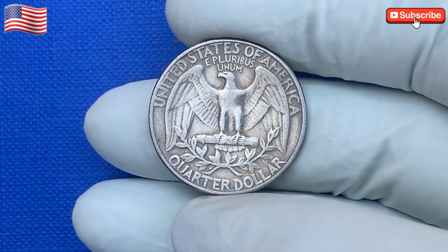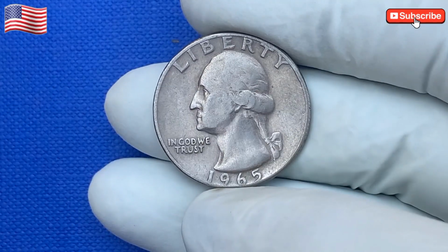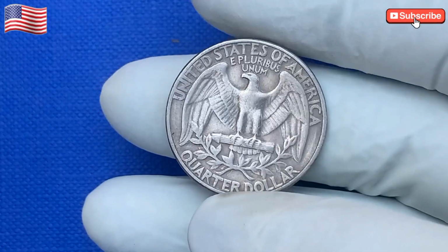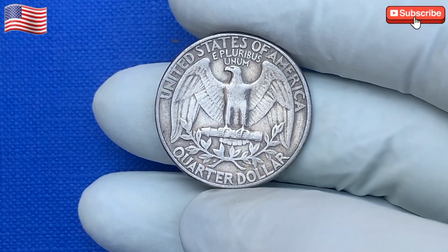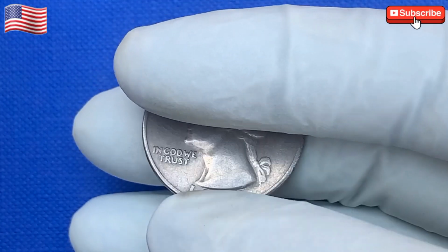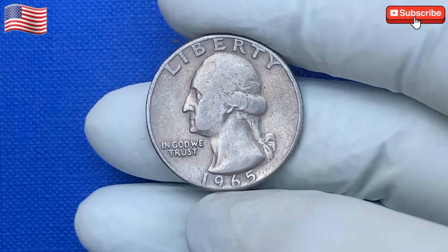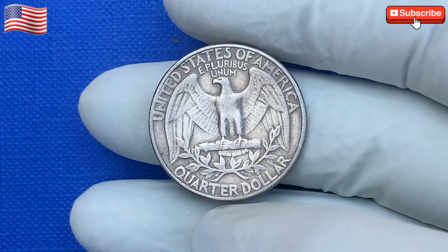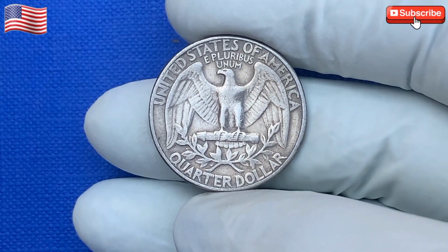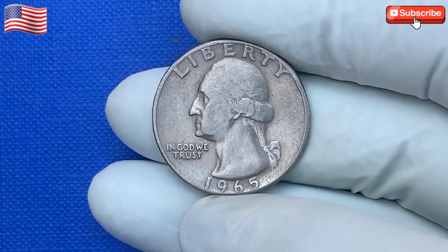First, let's take a quick step back in time to understand the significance of the Washington quarter in the United States. Introduced in 1932 to commemorate the 200th anniversary of George Washington's birth, the Washington quarter became a staple of American currency for decades. This coin, which features a portrait of the first president of the United States, was designed by artist John Flanagan and has been in circulation in various forms ever since. The design on the obverse features Washington's likeness, while the reverse shows an eagle, symbolizing strength and freedom. However, it was the 1965 Washington quarter that would come to be known for a few notable reasons that make it stand out in the world of numismatics.